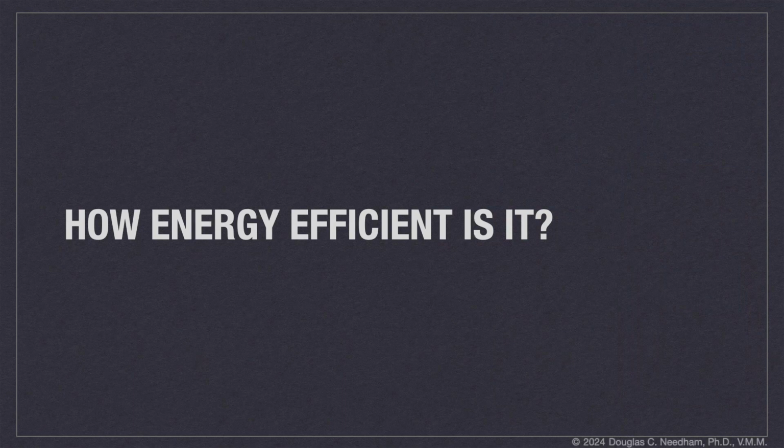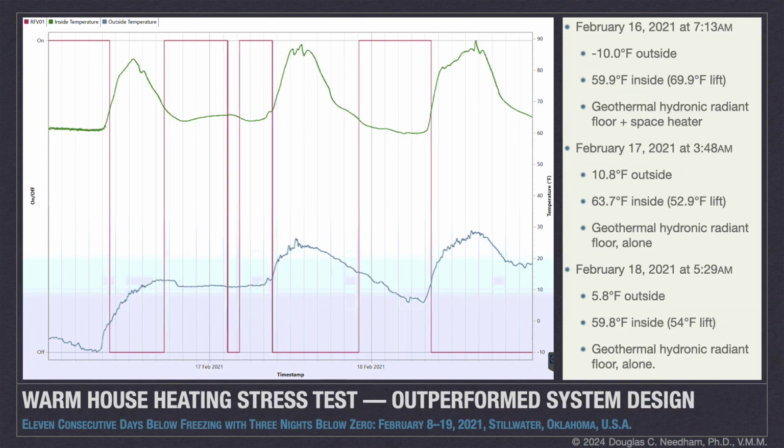So the question you're all probably thinking, all right, how energy efficient is this really? All right, let's take a look. So, warm house heating stress test. How many of you remember February of 2021? Oh my goodness. 11 consecutive days below freezing, 3 nights below zero in February of 2021.